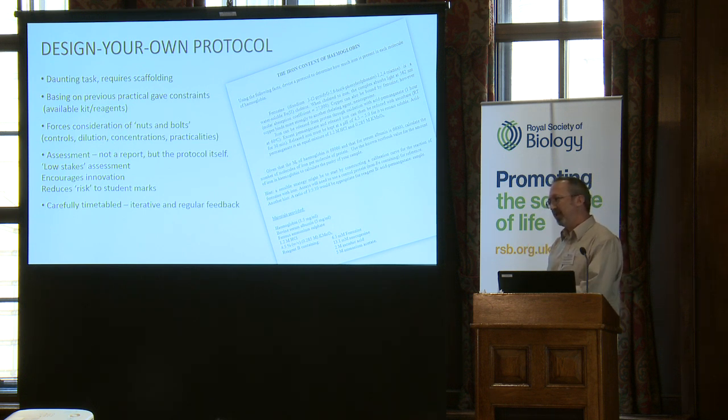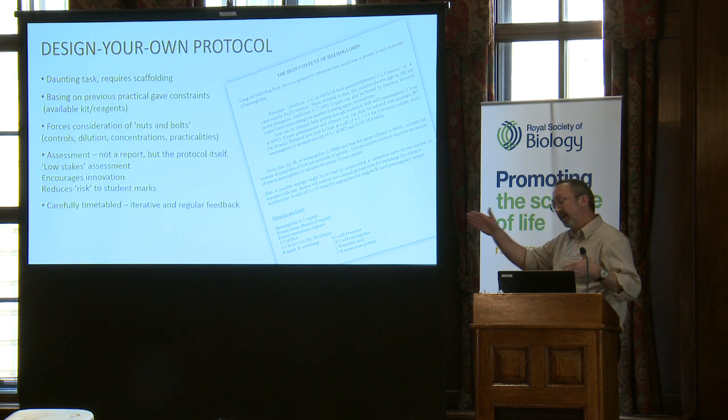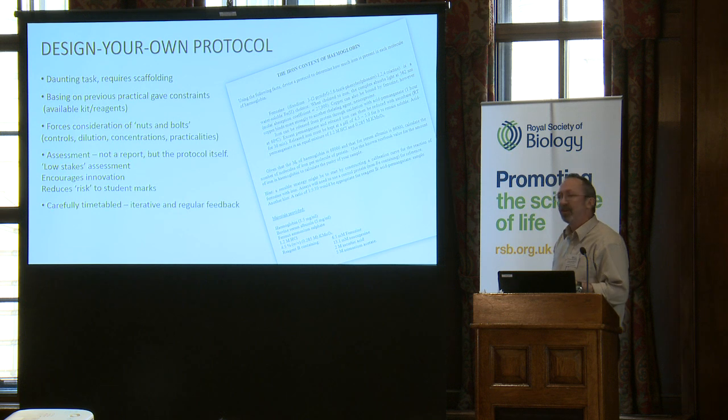What volumes are you going to use? We can make sure they're not using too much ferrozine, which is pretty expensive. How many replicates are they going to do? What concentrations is their calibration curve going to cover? How do they know their hemoglobin sample is going to fit somewhere on that calibration curve? There's loads of things that you can discuss with them about very common aspects of experimental design.